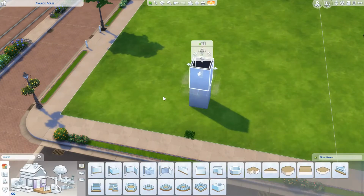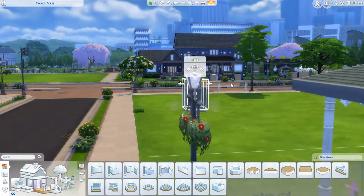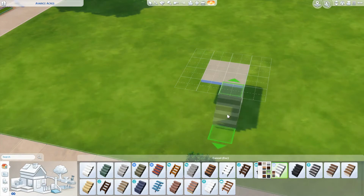Hey everybody, welcome back. We're here in Newcrest. We're officially almost done with this neighborhood. I think I have six lots left in here.